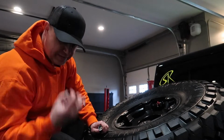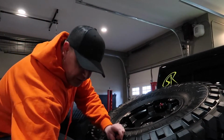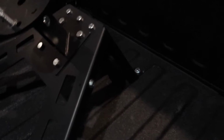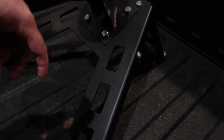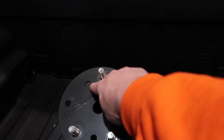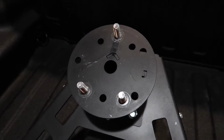So that's that. I got these three unbolted, and now we're gonna pop this off so I can show you the mount. Okay, so this is what the mount looks like. It's pretty much like an A-frame design. And then this is the Jeep specific mount. And what you can see is even the Jeep specific mount has multiple bolt patterns depending on what year, make, and model of Jeep you have.